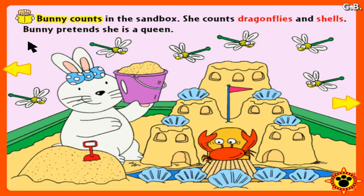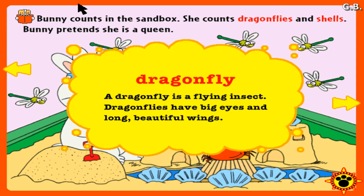Click here. Bunny counts in the sandbox. She counts dragonflies and shells. Bunny pretends she is a queen. Dragonflies. A dragonfly is a flying insect. Dragonflies have big eyes and long, beautiful wings.